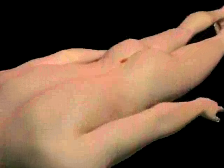Wounds can vary in depth and intensity. Please be sure to consult a physician before treatment, as each wound is unique.